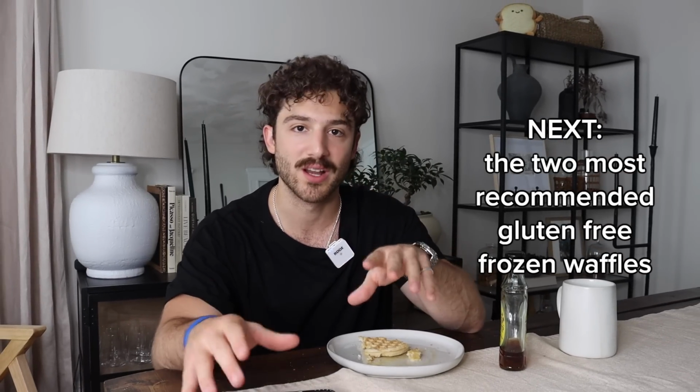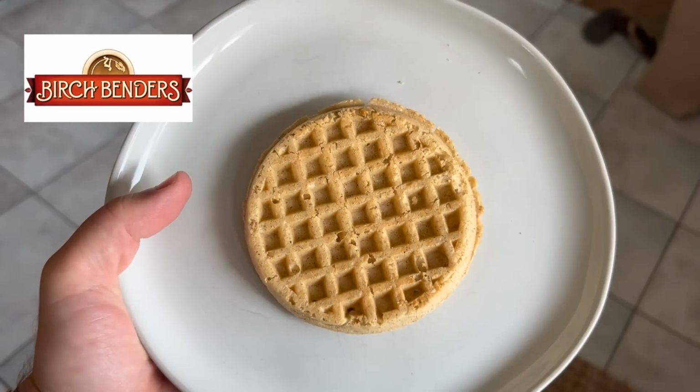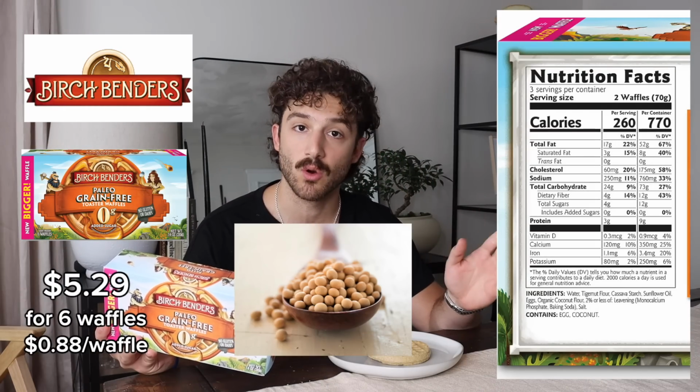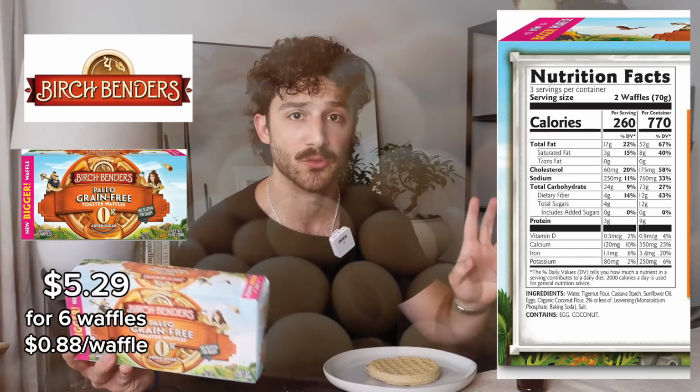We're moving on to the 2 most recommended gluten-free frozen waffles. The first one being Birch Benders. Oh, price, ingredients, nutrition facts. Every other waffle contains soy as an allergen. I don't know what it is. They're just pumping soy into these gluten-free waffles nowadays.